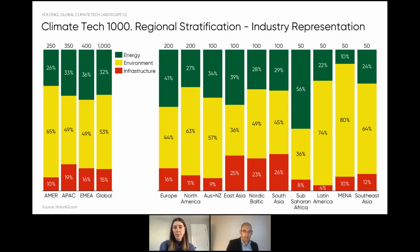Here what you're seeing is basically some regional stratification on the left, just the 3 mega regions, Americas, APAC, and Europe, Middle East, and Africa. And on the right, each of the regions that we dived into and the distribution or the share of their 50, 100, 200. Their biggest outliers here for me, you can see North America, 63% environment. That's really strong versus, say, Europe has 41% energy, like a much bigger footprint on the energy side.